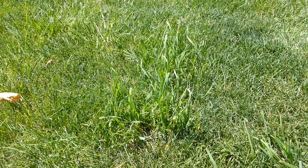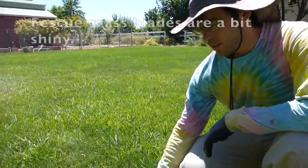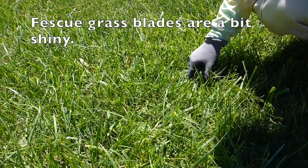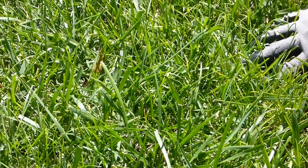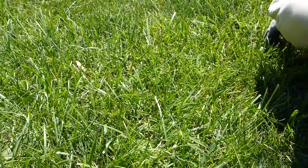Thanks, this is quack grass. We're going to move on to a better patch of that in just a moment. From what I can tell, the easiest way to tell the fescue apart from the quack grass is that the blades are shinier. They're also a little bit wider, and they don't get as tall quite as fast, it seems like. As the quack grass? As the quack grass, yeah. It still grows faster than the bluegrass.